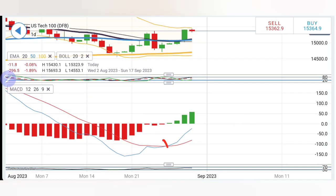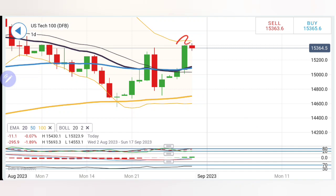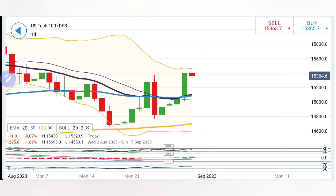Stochastic rising. Now see, MACD is divergent, it is bullish. This is the third candle here. Possibly it could continue on the upside. Also, while the Bollinger Bands has narrowed or is almost running flat, if it is bullish, it must try to expand on the upside, which suggests a move outside the Bollinger Bands can be seen.